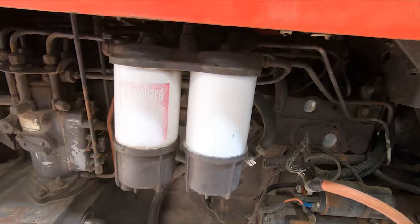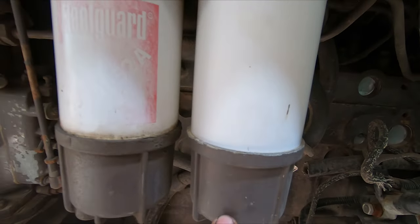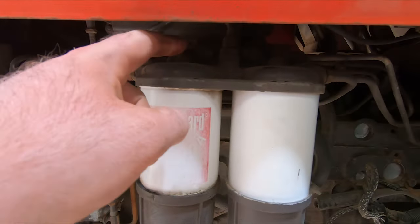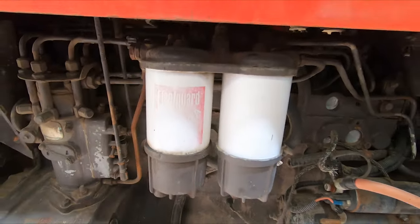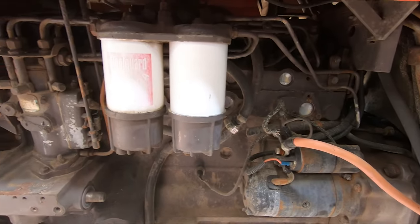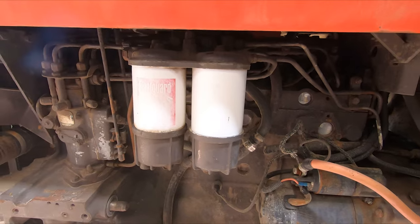So they're pretty simple to pull apart. There's just a bolt that goes straight through the center into the bottom of the bowl on both filters, and you just undo that bolt and then they'll separate and make a big mess. So we'll undo that and we'll have a look at the horrors that are in the both of those bowls.